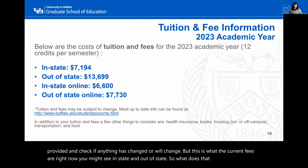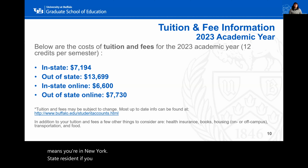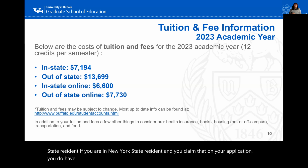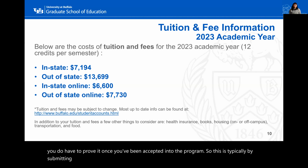So in-state means you're a New York State resident. If you are a New York State resident and you claim that on your application, you do have to prove it once you've been accepted into the program. This is typically by submitting 3 documents that prove New York State residency. So that only happens after you've been accepted. You don't have to worry about it during the application process.